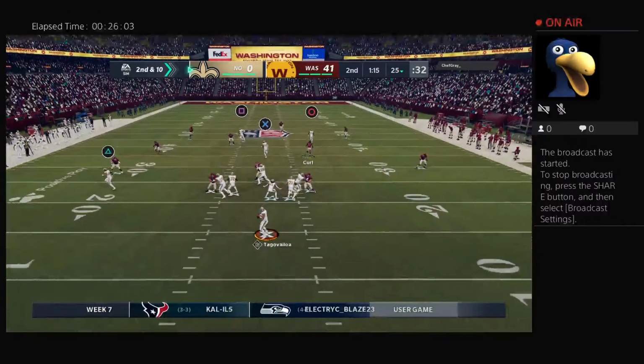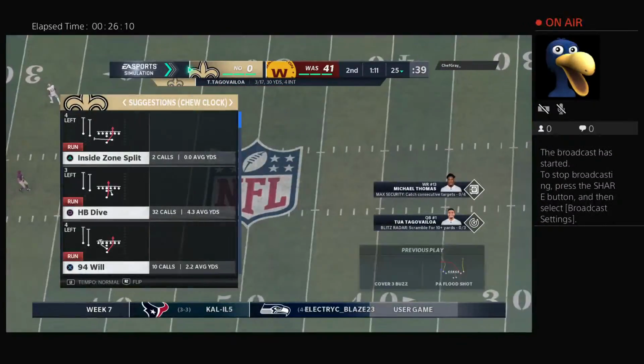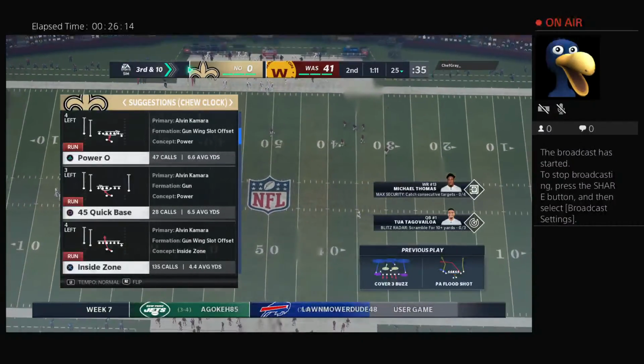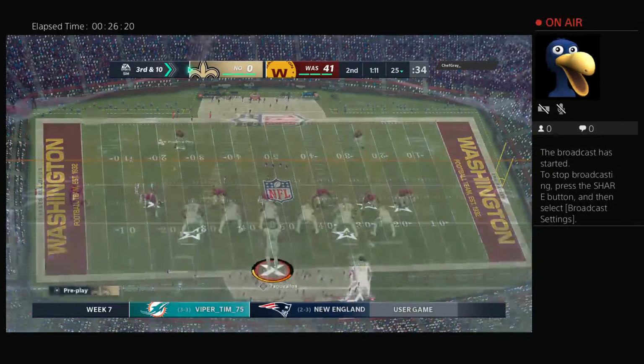He'll air it out deep for Thomas. And that's going to be incomplete. Good effort there, trying to take a shot, but it's third down. I hate to say it, Charles, but the way that he has played in this first half, you just kind of hold your breath every time he drops back to pass.